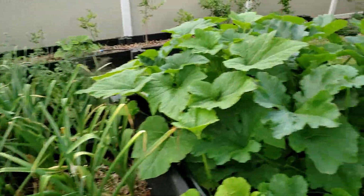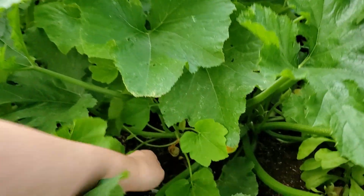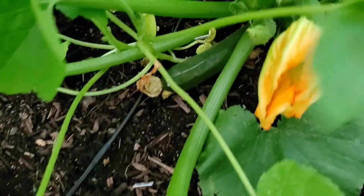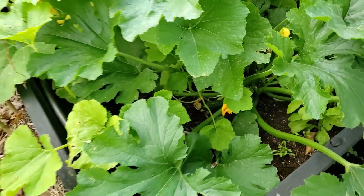Okay, over here is our zucchini bed, which has a variety in here. We have Fordhook, we have gray striped zucchini. Oh, look at that. Look at these guys in here, forming really nicely. I have some yellow zucchini on the other side.